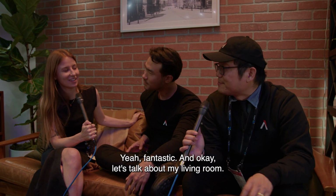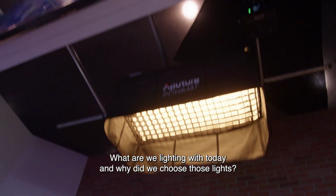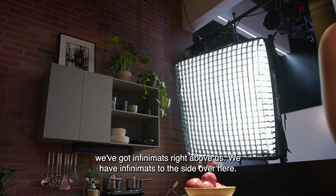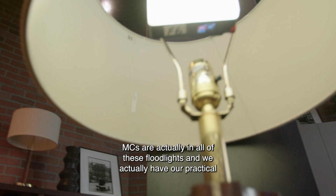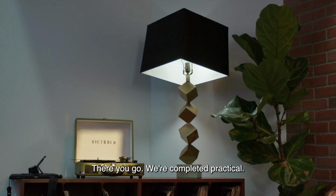Fantastic. Okay, let's talk about my living room. What are we lighting with today, and why did we choose those lights? There are so many lights on display right now. We've got Infinimats right above us and to the side over here, spotted for now. MCs are in all of these floodlights, and we also have our practical bulbs in all of these. The reason is to show this is the full ecosystem. There you go, we're completed.